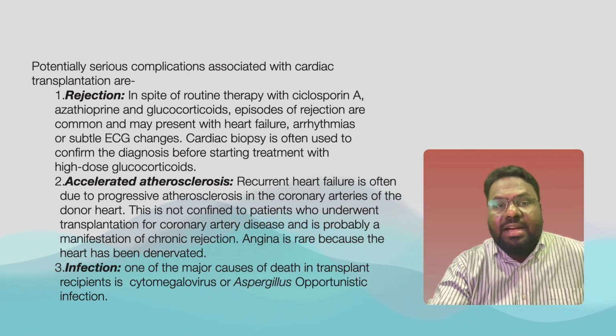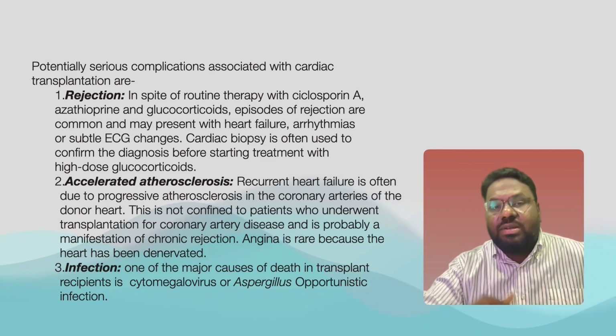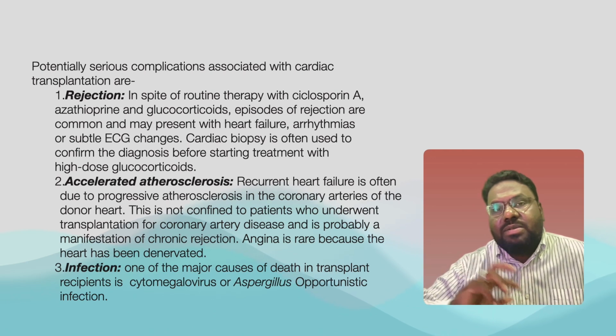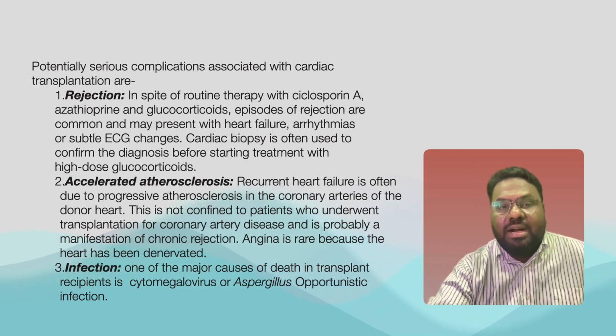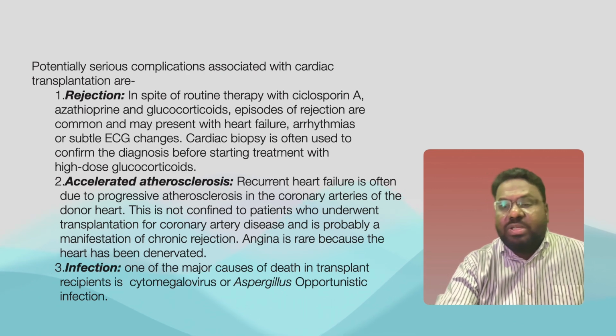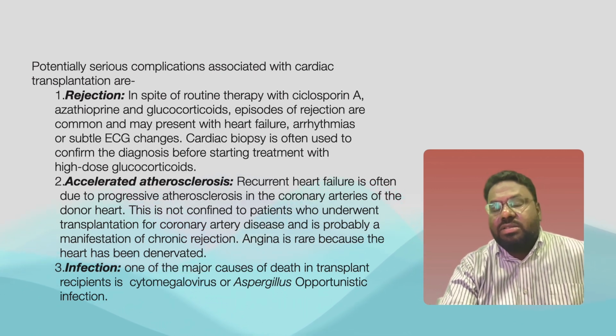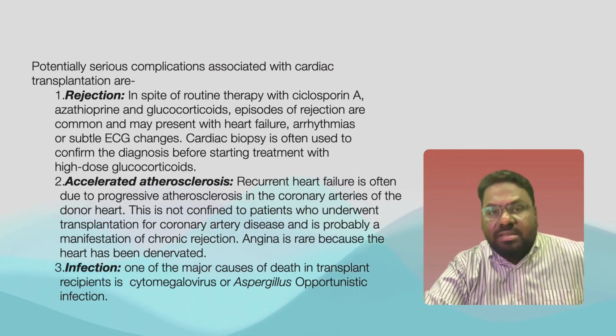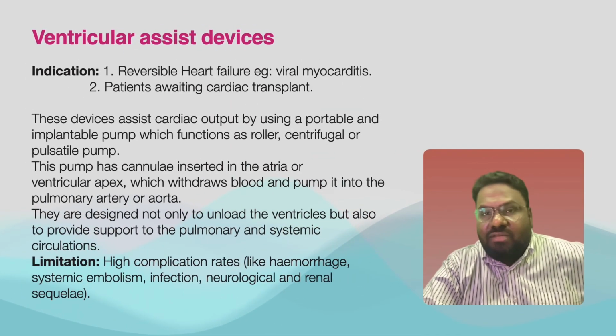Apart from this, accelerated atherosclerosis. See, previously the heart was having atherosclerosis. You have changed the heart but not the habits of the patient. So this atherosclerosis which was there in the old heart will also come in the donor heart, and this may result from coronary artery disease or as a manifestation of chronic rejection. Next comes infection, cytomegalovirus and aspergillus opportunistic infection. These are the major causes of death. So which infection causes death in cardiac transplant cases? Cytomegalovirus or aspergillus, a fungus or viral infection.